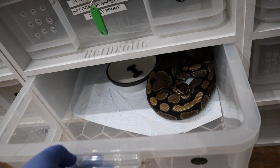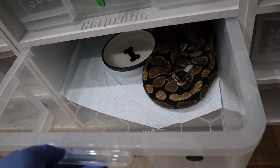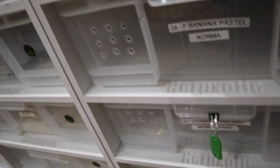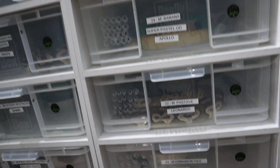And Cammy, our 100% het clown, she's eaten. And she's put on good weight. She could do with some water, so we'll top her up. That's all good. All the boys want to come out and breed, but we'll let them digest their food a bit longer.